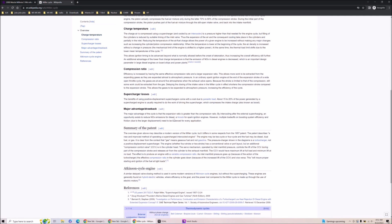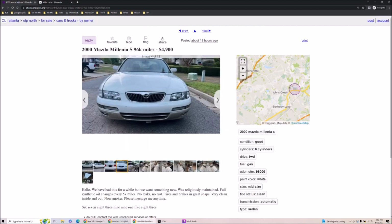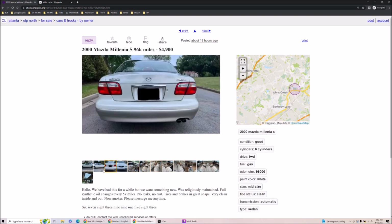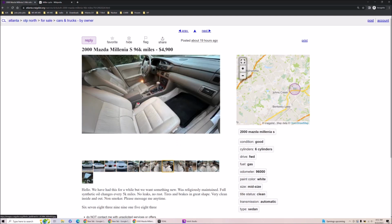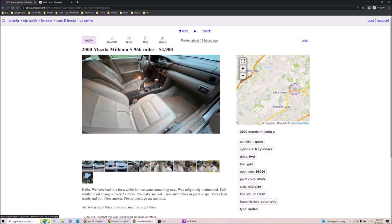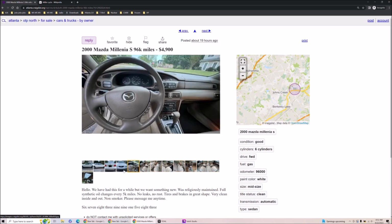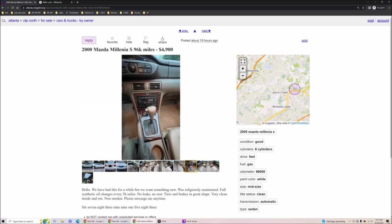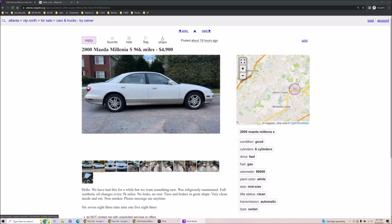That is really something. Like I said, I rode in one of these one time, and I was impressed. I never drove it, but I rode in it, and that was enough for me to remember it. I specifically remember that because I was expecting, oh, I've ridden in Lexus ESs, I've ridden in Maximas, they're not really anything special. But I rode in one of these once, and it made an impression on me.